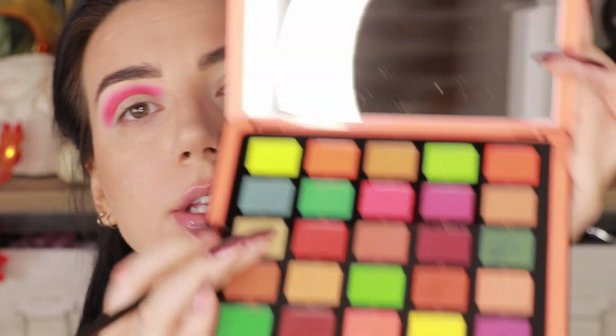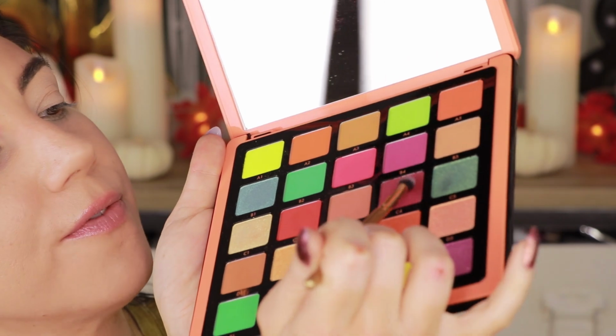I'm gonna grab my MAC 221S brush, and I'm gonna go into the shade C2. I'm just gonna put a little bit of that under where we put down the more pink shade, just a little bit. I'm gonna grab this Luxie 121 mini brush, kind of small, but it's one of those brushes where you can pack with it, but you can also blend a little with it, which makes it very convenient. So I'm gonna go into the shade C4.